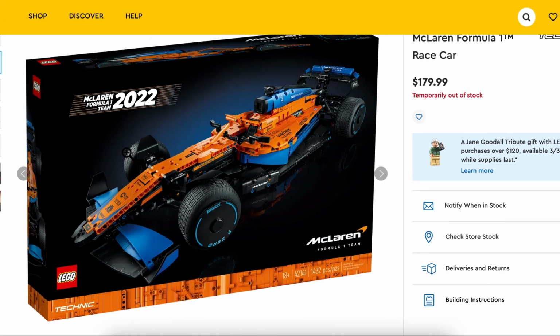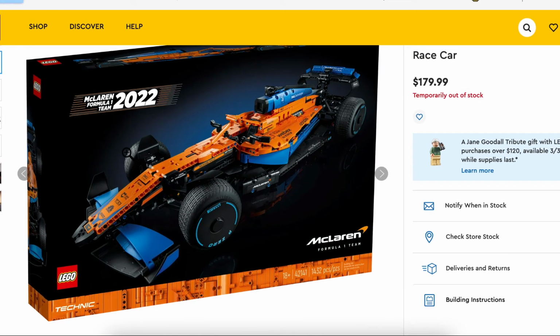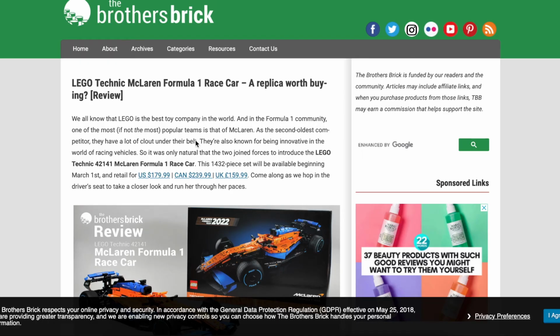I guess when it was first revealed, I thought it was actually a good price point for the displayability you get. But I've looked at some reviews of it because I'm a little bit on the fence about this set, and I was at first very interested in it. I usually go to Brothers Brick to look up reviews. I think they're very comprehensive.